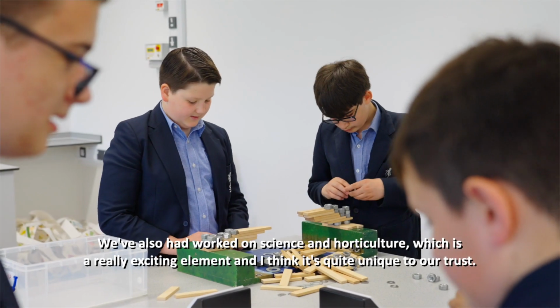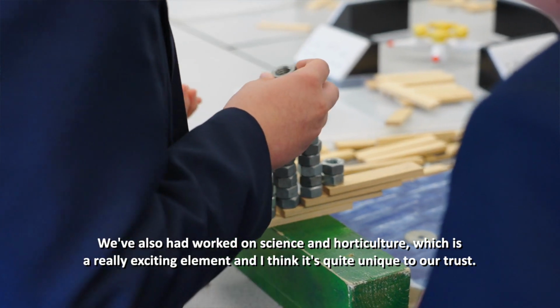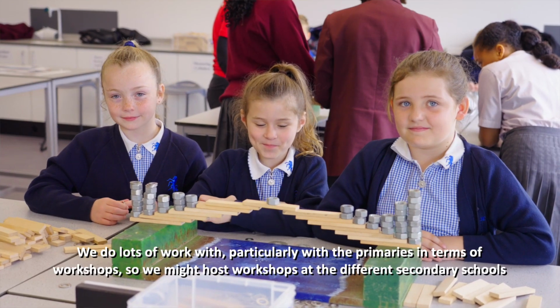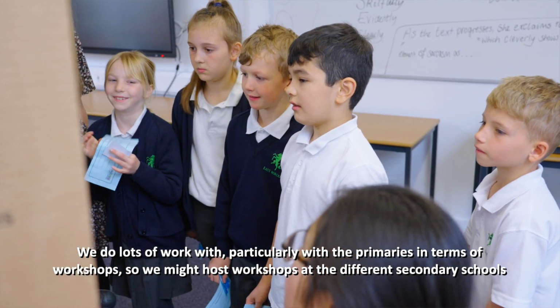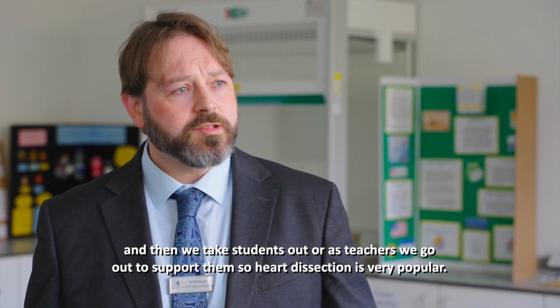We've also worked on science and horticulture, which is a really exciting element, and I think it's quite unique to our Trust. So in science, we want a sense of community, and we also want to support each other effectively. We do lots of work, particularly with the primaries in terms of workshops, so we might host workshops at the different secondary schools, and then we take students out, or as teachers we go out to support them. So heart dissection is very popular.